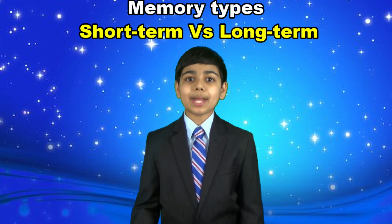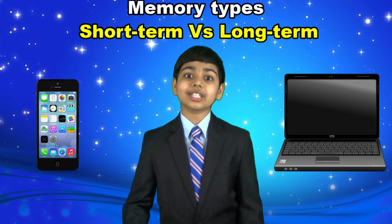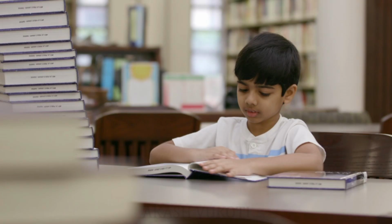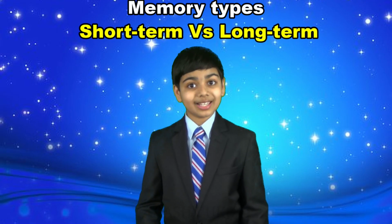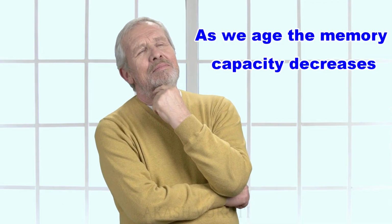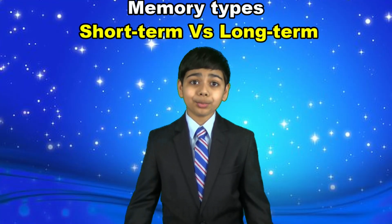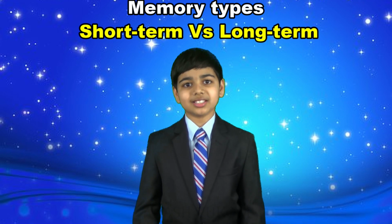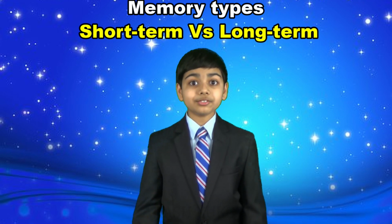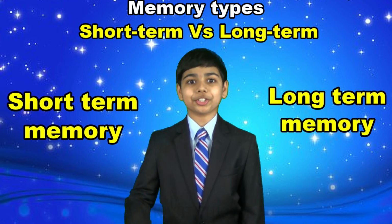Just like our laptop computer or smartphone, our brain has a certain capacity for memory. When we are kids, our brain can take in lots and lots of memory. But as we age, the memory capacity decreases. It's sad, but it's true. Our brain erases the facts that we don't need and keeps only the things that we want to. Some of that memory goes for short term and some for long term.